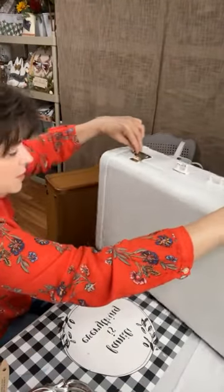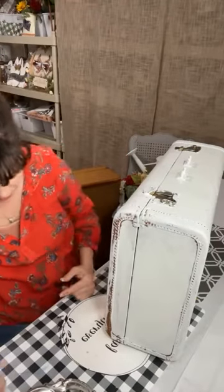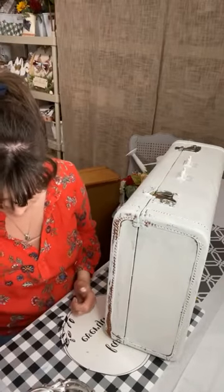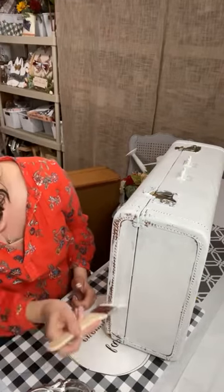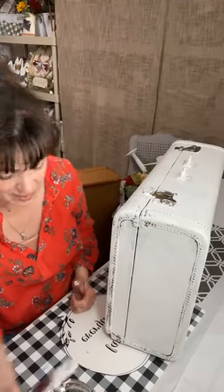I wore this shirt because this is one of those where it can get full of paint if I need to. It's not one of my best ones. So I was like, okay, I need to make sure that if I get white paint on something, it's not too good. But that's okay.